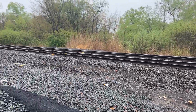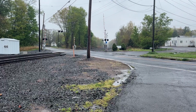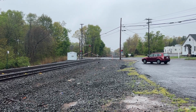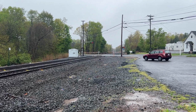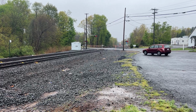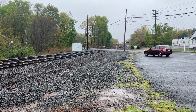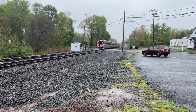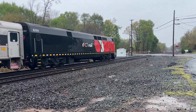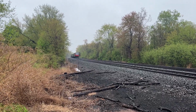Alright, so first up is a northbound CT rail train who is supposed to be here right now, aka he's late, as usual for American railroads. Alright, here comes that northbound. Love the horn. The P40s look really sharp in that paint scheme.